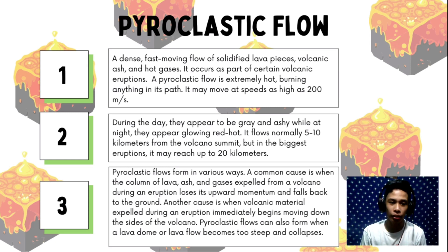It normally flows 5 to 10 kilometers away from the volcano summit, but in the biggest eruptions, it may reach up to 20 kilometers. Pyroclastic flows form in various ways. A common cause is when the column of lava, ash, and gases expelled from a volcano during an eruption loses its upward momentum and falls back to the ground.